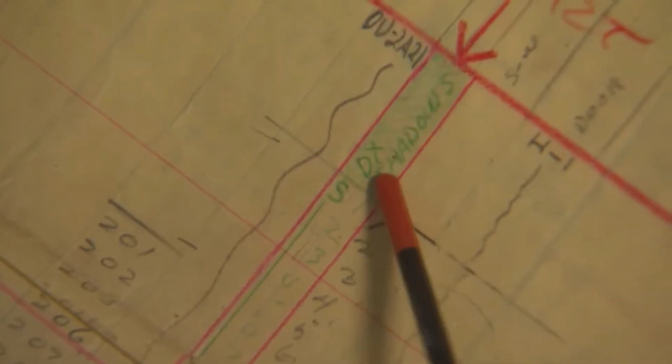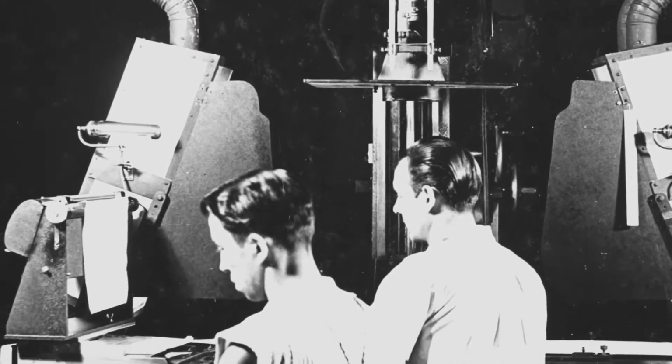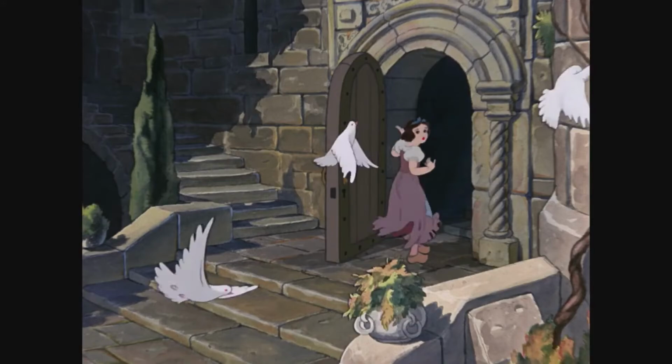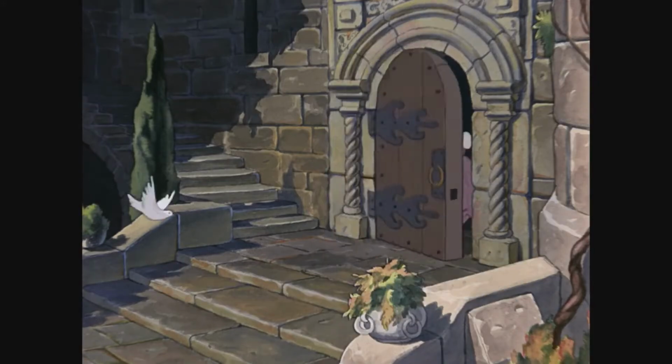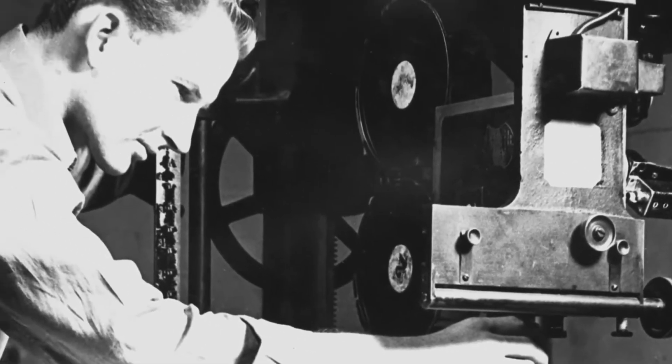Column 3, it says DX shadows. DX would stand for double expose. And what that meant is this scene actually had to be shot twice under camera. You would shoot the whole scene with the shutter set at 40%. And for the shadow underneath Snow White, you would have a completely black little ink blob. And then you would wind the film back to the first frame. And then you would shoot it again without that little black shadow under Snow White and open the shutter up to shoot the other 60%.